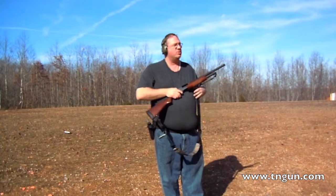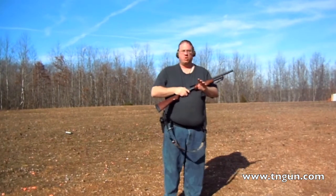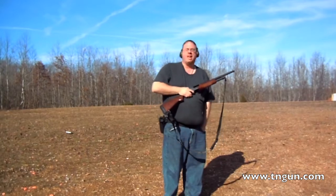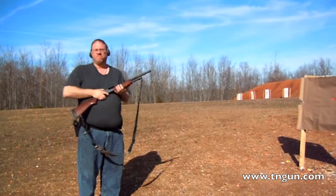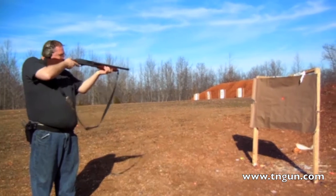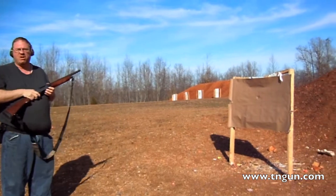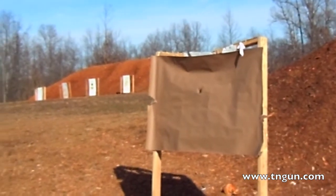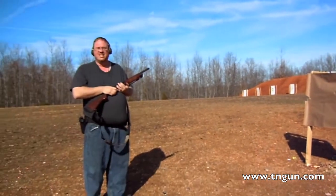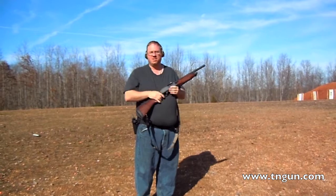So we're going to demonstrate, and we've got some patterning targets here, and we're going to show you a little rule about spread on a shotgun. We're about 6 feet from the target. See the target? See how it looks like it got hit by a slug? Obviously, that won't clear out everything in the room. Obviously, you're going to have to aim your shotgun.